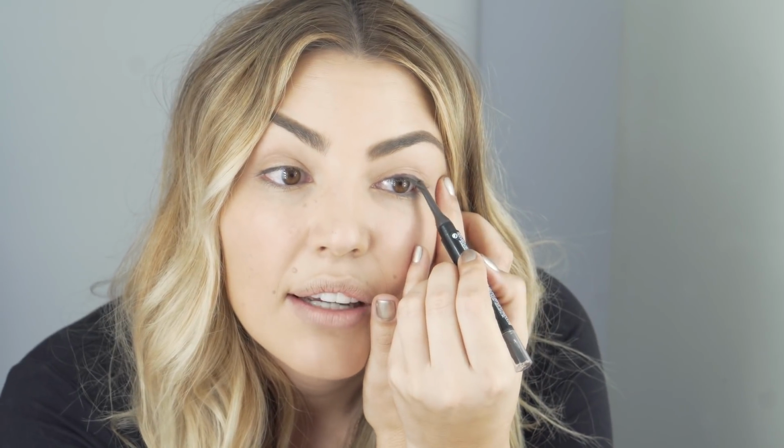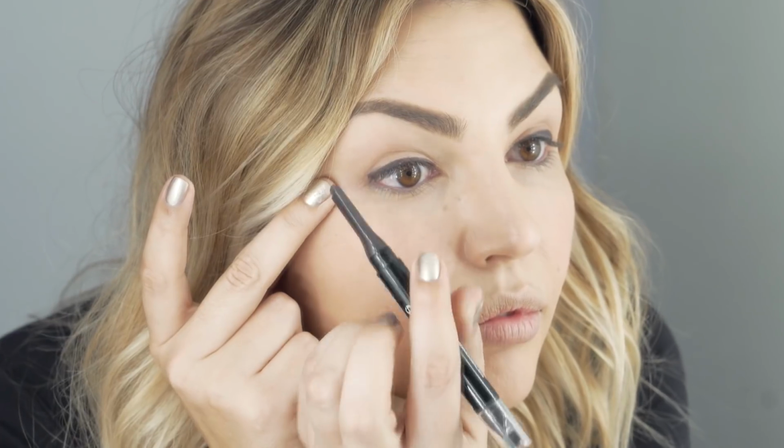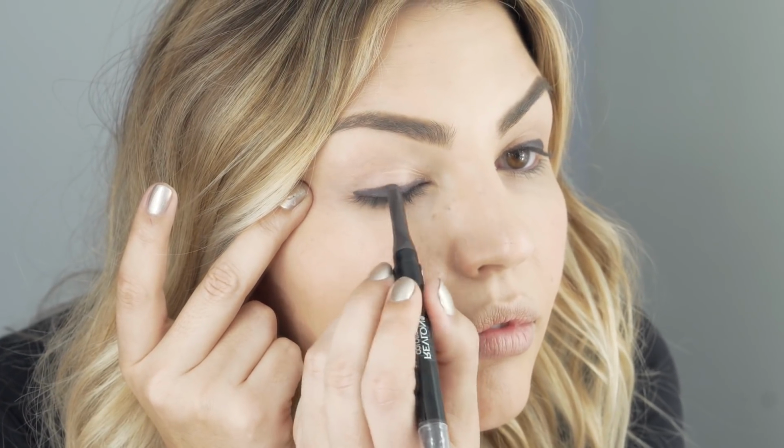I think people make that mistake of thinking their eyeliner has to be perfect. I'm actually not gonna use it as a perfect line. I'm gonna blend this and use it as a base for my shadow. Okay, so again, it's not perfect, don't worry. We're gonna blend it out. When in doubt, blend it out.